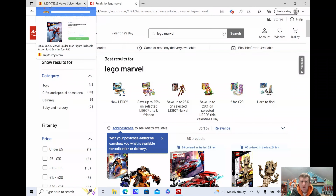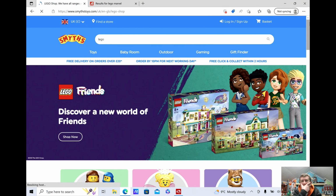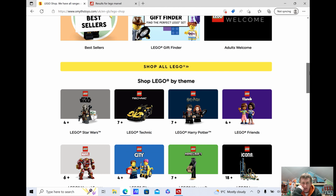Now, if I just type in Lego, there is a huge amount of stuff on here. So they've got all of the new Friends under this tab. They've got new arrivals under £20, Smith's exclusives. So that will have all of the exclusives that you can only normally get at Lego. They don't have them anywhere else. And they've got all of the older sets as well. They've got the best sellers, and then they come through.